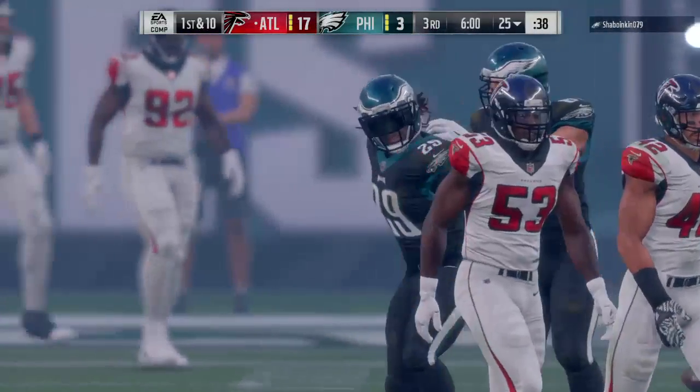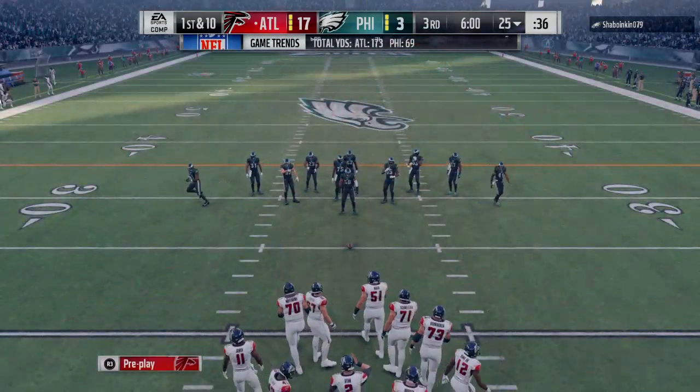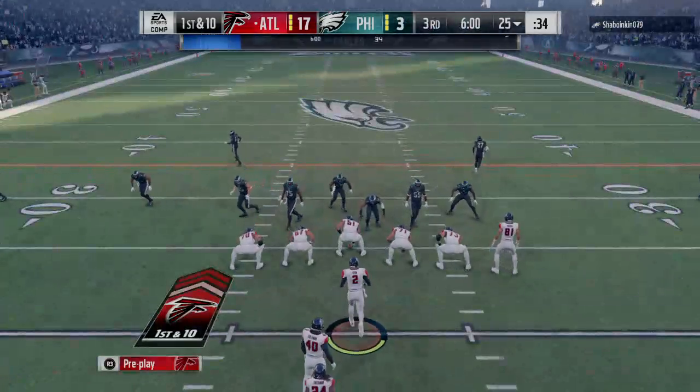Now the Falcons offense, they get ready to head back out here. This is sort of what you would call a put-away drive, isn't it? They score here, especially a touchdown. It's almost out of reach.